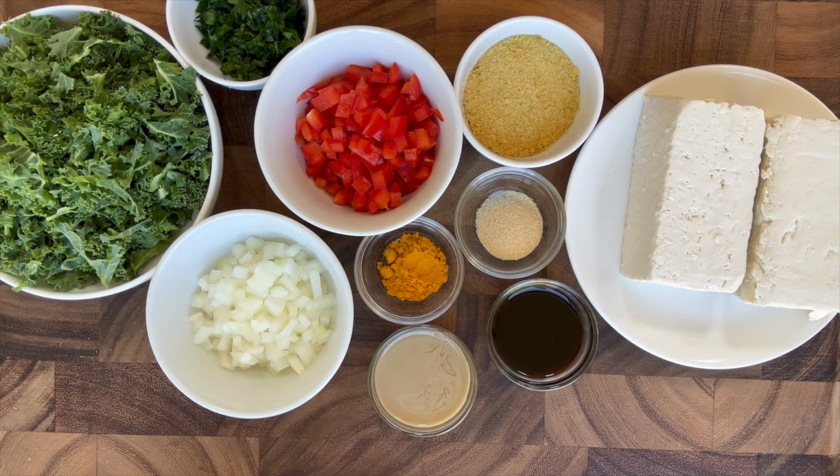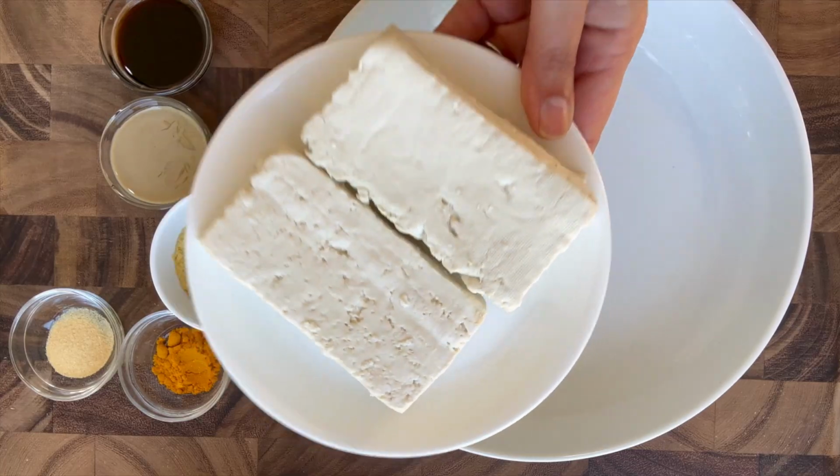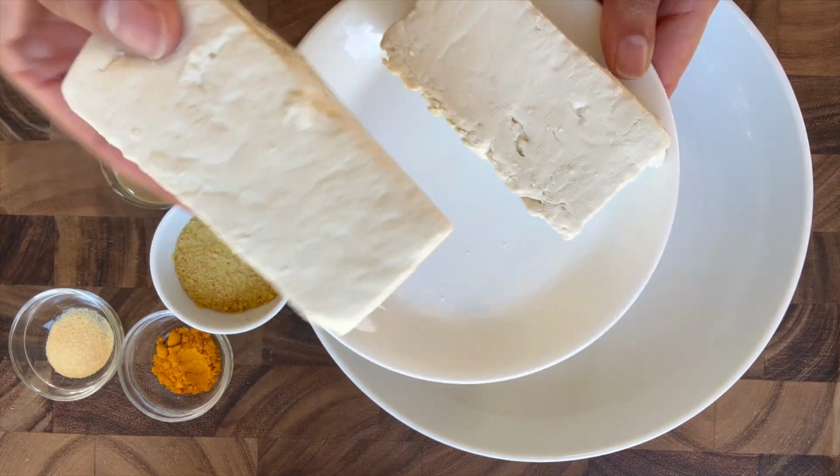The next breakfast idea is a simple tofu scramble. There's so many recipes for delicious tofu scrambles online. For today's tofu scramble, we're going to keep things pretty simple by seasoning the tofu and sauteing it with some vegetables. I'm starting with 1 package of extra firm tofu that I've lightly pressed to remove some of the water.